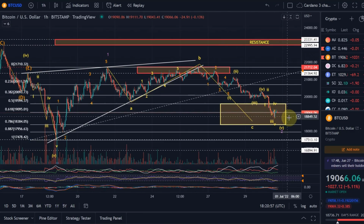There were two possibilities to turn around here at 19,600. That's the 50% fib retracement, and then the 61.8, which is the $19,000 level. So you can see the level is very relevant. We briefly went below it, but within an hour we recovered again, and we're now dancing on the 61.8% Fibonacci retracement level, the most relevant Fibonacci retracement level.